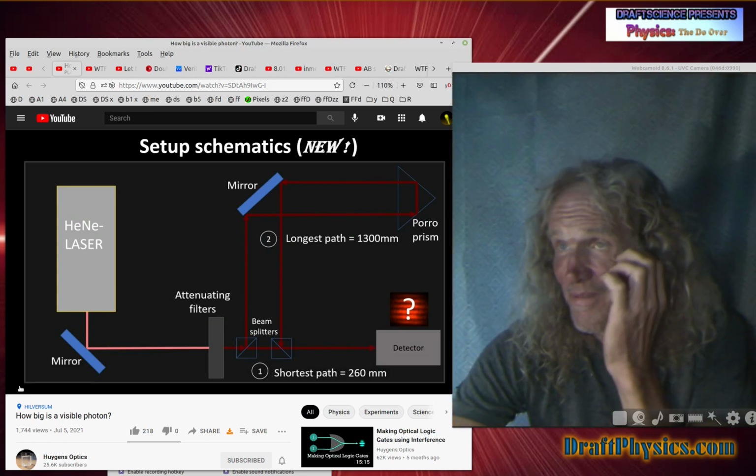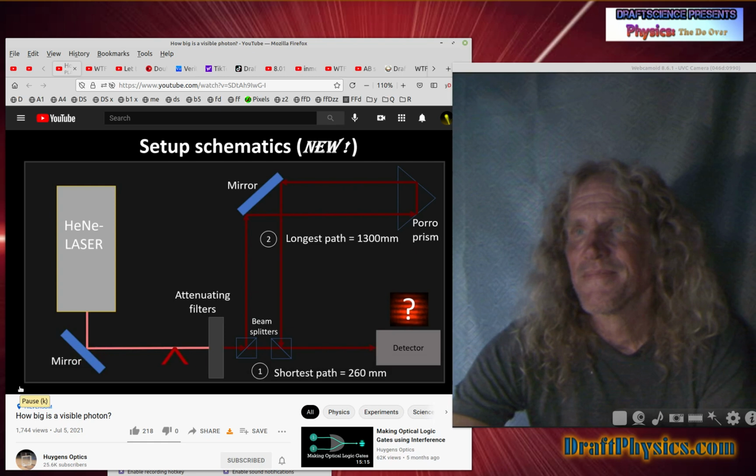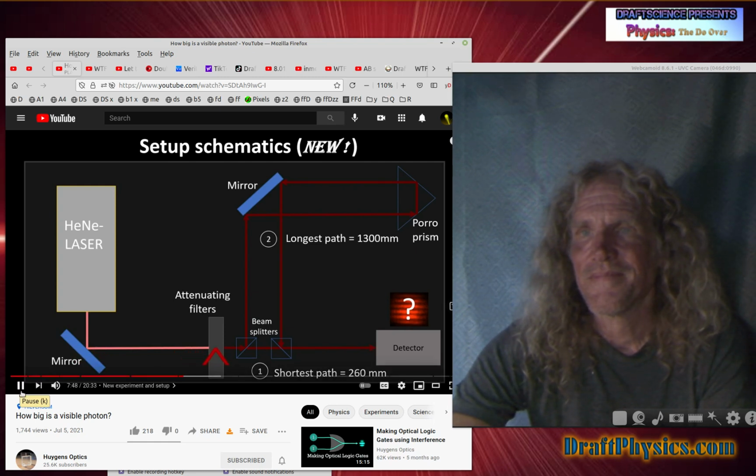Let me quickly walk you through the schematic. A helium neon laser produces a beam of coherent monochromatic light, and the intensity of this beam is then attenuated to single photon intensity levels with a series of gray filters.